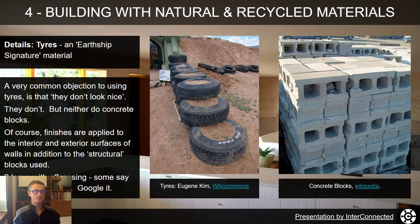Okay, so some details on tyres here, the Earthship signature material. A common objection to this is that they don't look nice, but then, looking at concrete blocks over here, neither do concrete blocks. They're not particularly pleasing aesthetically. And of course you'd apply finishes, render, plaster, whether you're using natural or modern building materials, to finish your walls externally and internally.